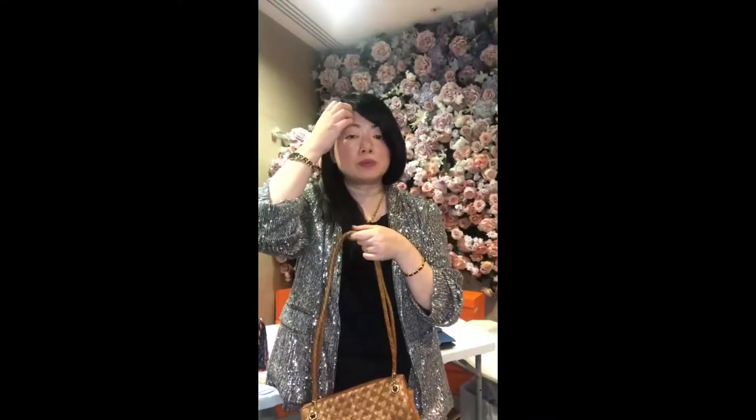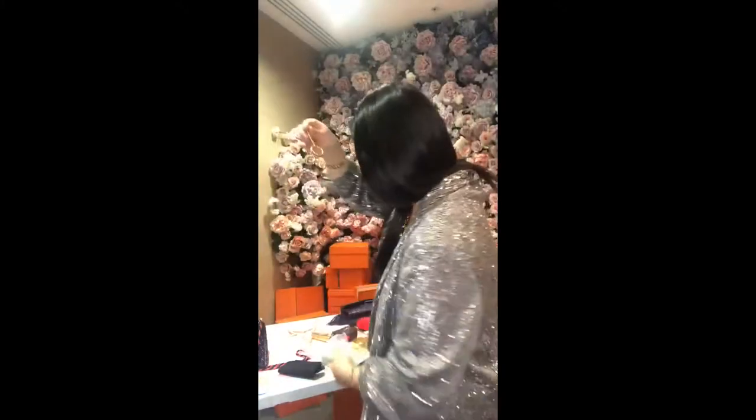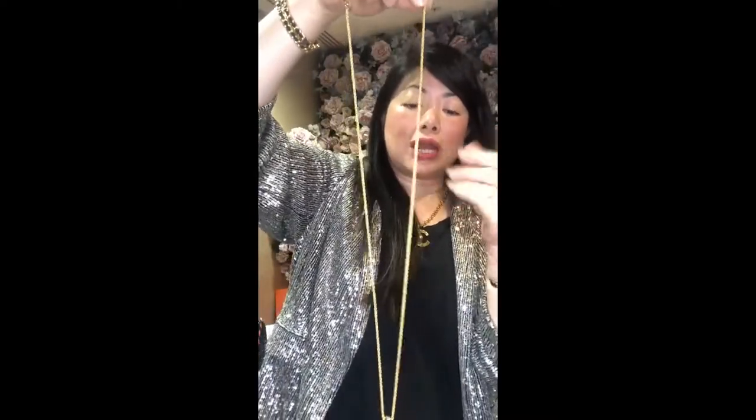Before we get too much into this one, Shani says, can we see the Dior magnifying glass? Yes, sure. Shani, anything for you. That's the magnifying glass. It's a loop with a long, thin but very sturdy chain. So it's not delicate. It's actually quite sturdy. It's gold gilded.